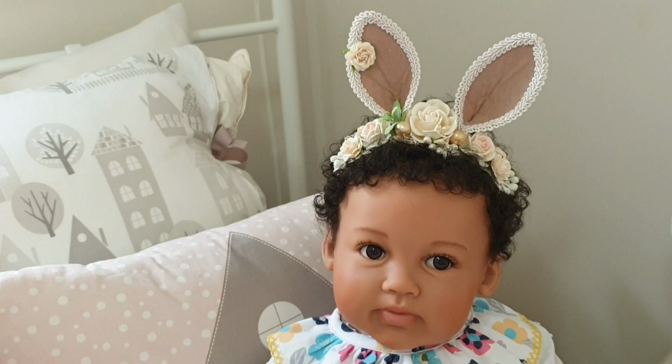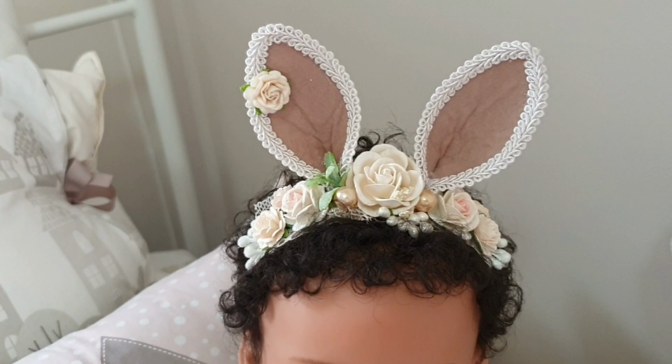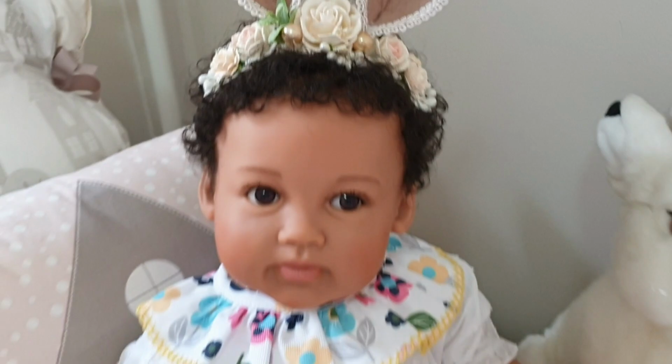So let's just go through the details of this headband. There's gorgeous pearl details. There's lovely white trim. I love the flower on the corner here, just so pretty. And we've seen her dress.